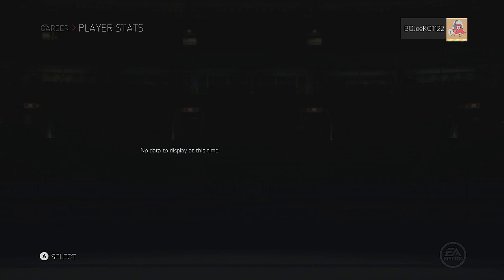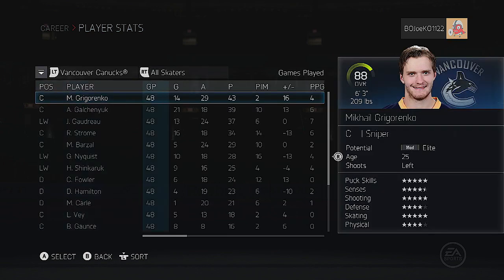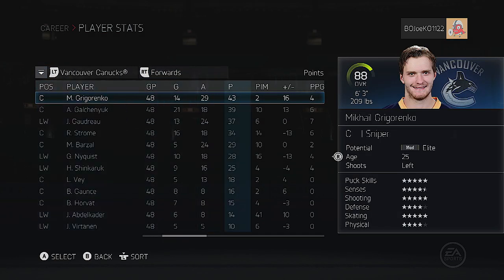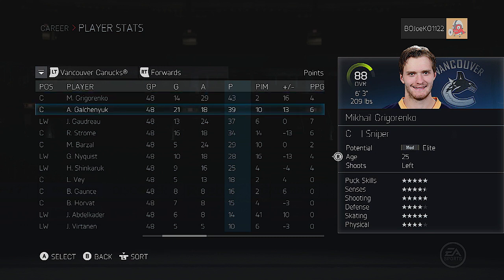Let's see if our second line might have changed a little bit point-wise, and we'll see how everything has turned out here. All right, so forwards. All right, so point totals. Grigorenko still looking like a very good player so far this year. 43 points in 48 games for him.